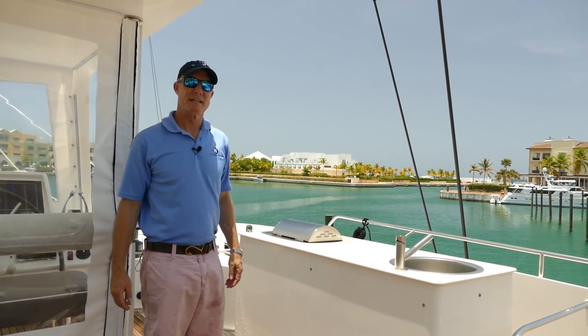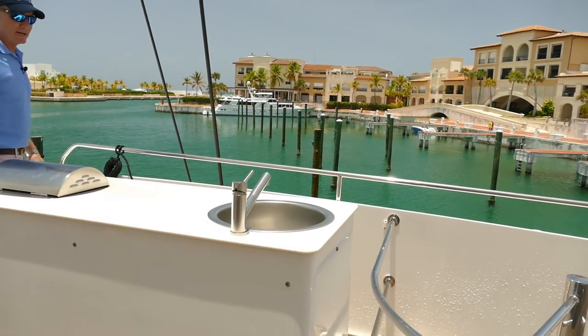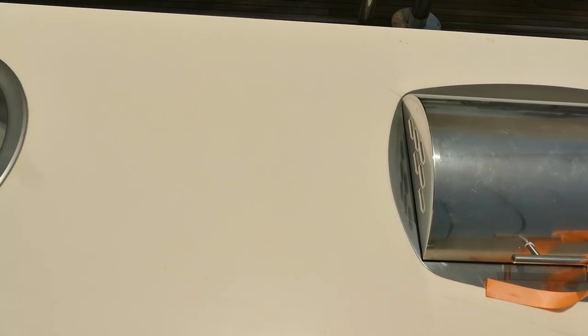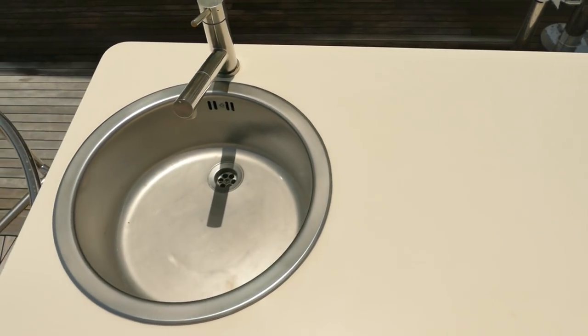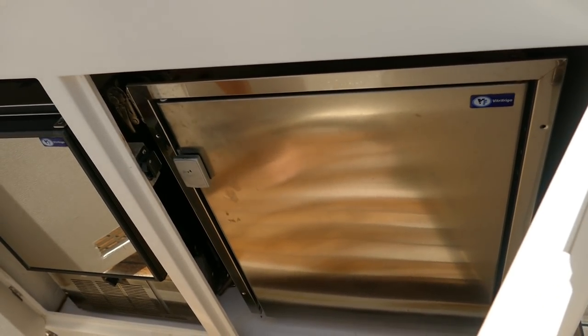On the starboard side of the flybridge, we have a very nice molded in bar module. Here you've got a propane grill, sink, great place to come up and have a cocktail. And in the reveal here, you've got a fridge and ice maker in this space.